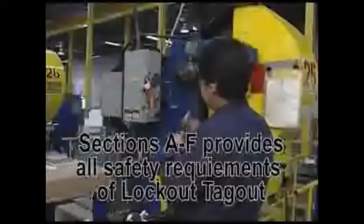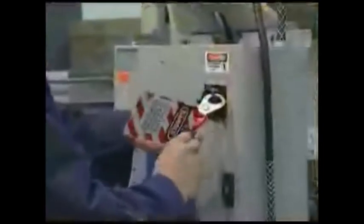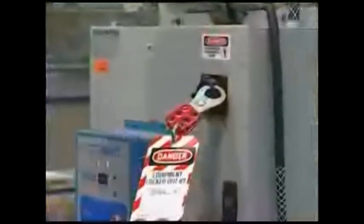By learning and performing lockout-tagout procedures, you will not only be controlling hazardous energy, you will be preventing accidents and saving lives.